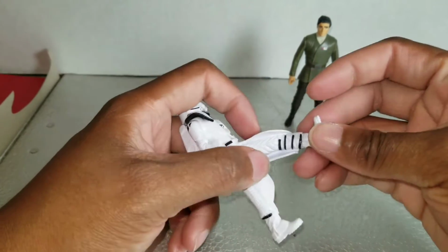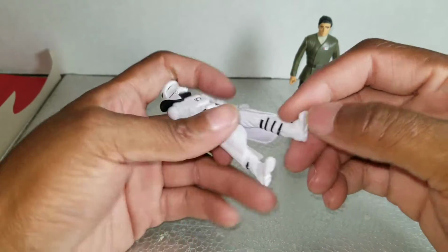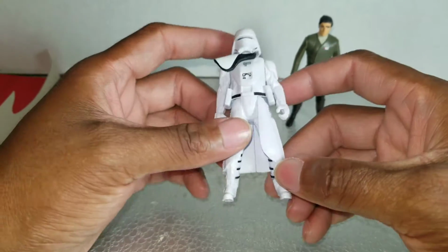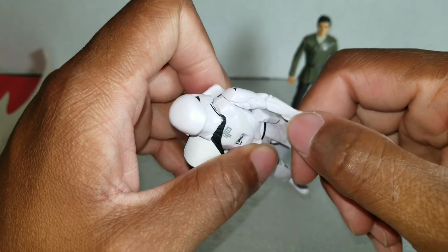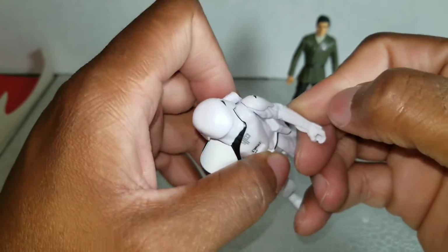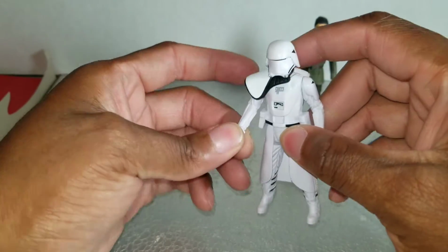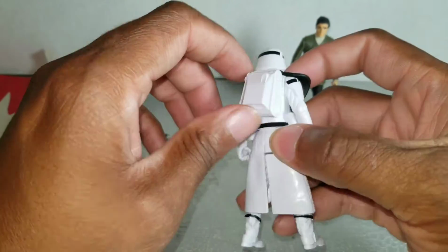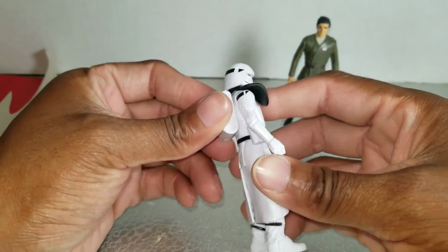He has some nice black on his legs. There's a little bit of paint missing right there, but other than that, I think that's a cool detail. He's just all decked out in white. That's got to be a nightmare. And there's also some paint imperfections right there on his wrist. It seems to be coming off a little bit, but it's not a big deal, man. I just like toys, man. This also has some paint imperfections. I don't know if it's like that for all of them. Oh man, he has a book bag that comes off. That's cool.